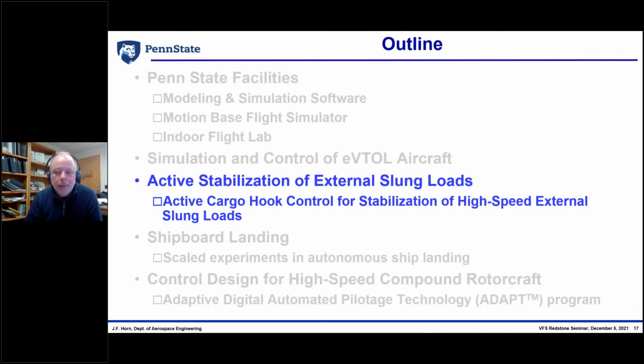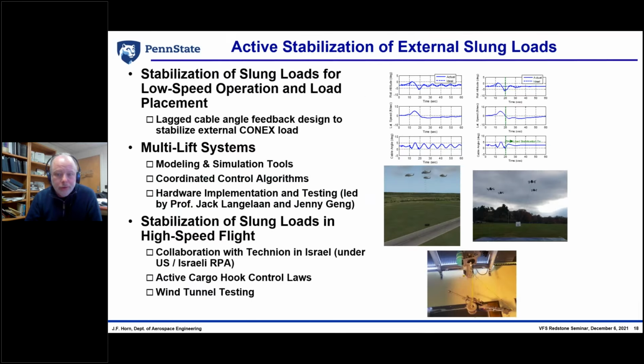All right, so the next topic I'm going to talk about is external slung loads. Next slide. So I've done a few different projects. Slung loads are a great topic to study from an academic perspective. You get coupled dynamics between the helicopter and an external slung load. So you have something that looks like a pendulum that's also driven by aerodynamic forces, and that's interacting with the helicopter dynamics as well.